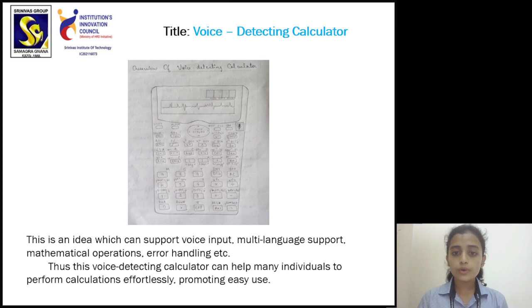So this is the overview of the voice detecting calculator. So this is an idea which can support voice input, multi-language support, mathematical operations, error handling, etc. Thus, this voice detecting calculator can help many individuals to perform calculations effortlessly, promoting easy use.